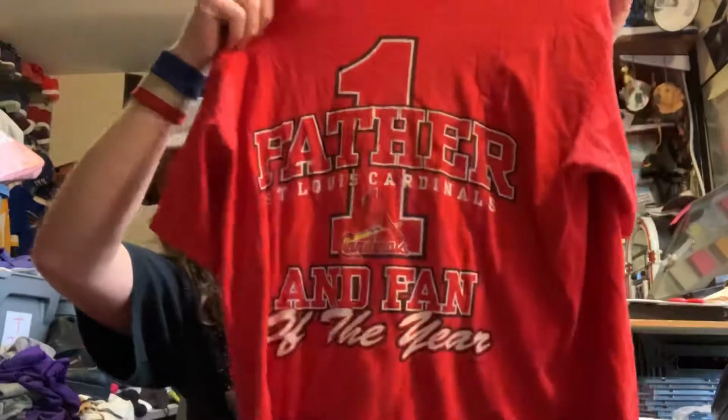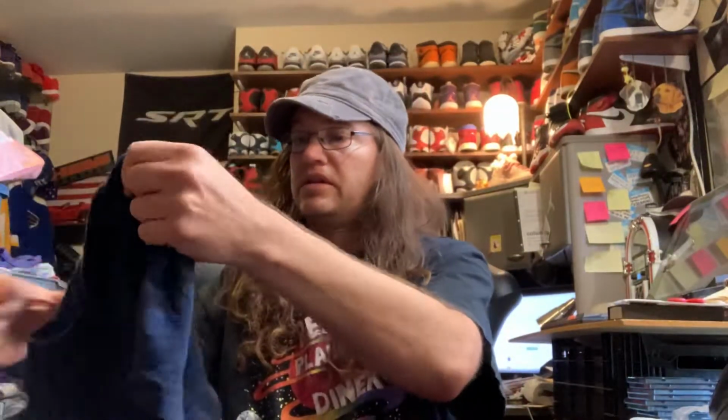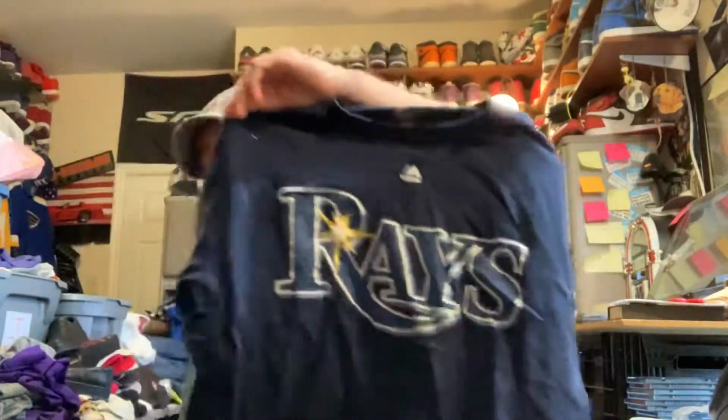This is a navy blue Starter, just a plain Starter jacket. What have we got here? Father, number one. Father and fan, Cardinal shirt. That's a vintage one, or an older one at least. University of Missouri. All right. What do we got here? Been taking pictures all day. The Rays.